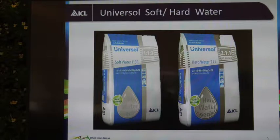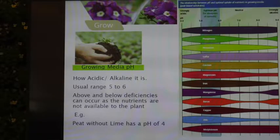Typical solutions you could take: you could use a hard water soluble fertilizer or a soft water product, which would have extra calcium and magnesium. The hard water product would reduce the alkalinity a little bit. So all of these things can help. There's more than one way to do it. But the key thing to look at is the growing media, that you get the right pH of the growing media, so that all the nutrients are in that blue zone, so they're readily available to the plant. And once you move out of that blue zone, you could potentially get deficiency problems.